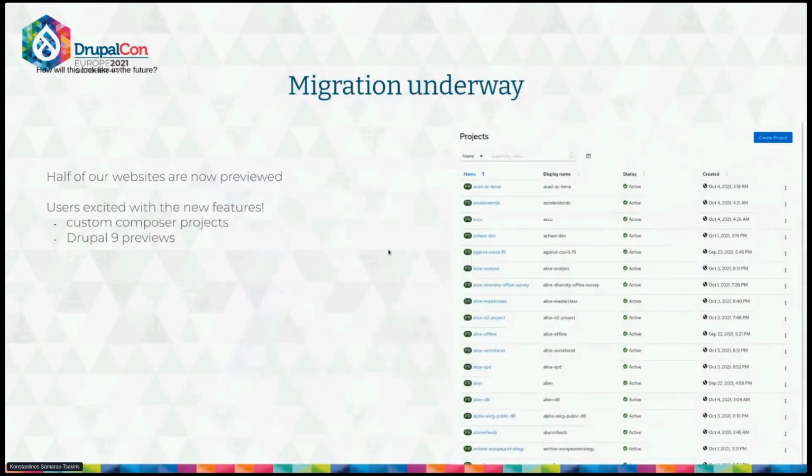And now we are at the phase where the production migrations are underway. We have half of our sites already previewed on the new infrastructure, and everything is coming up in just a bit. And we know that our users are already excited with the new features, especially with the prospect that now with custom composer projects, they can add their own modules in the composer project of their website, which before was impossible, and it meant that they could not add a lot of modules that had some global dependencies.